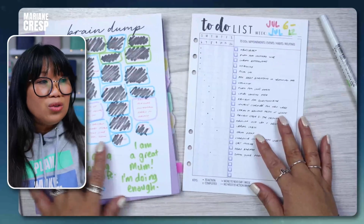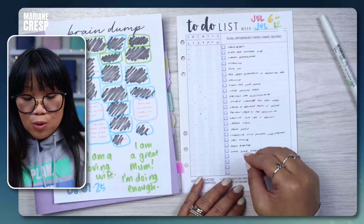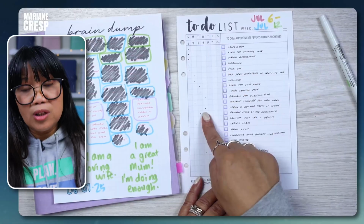So the running to-do list not only keeps your tasks on one page, visible, but then you can start to see, hang on, I have a lot already on that particular day. I'm going to move it to later in the week.